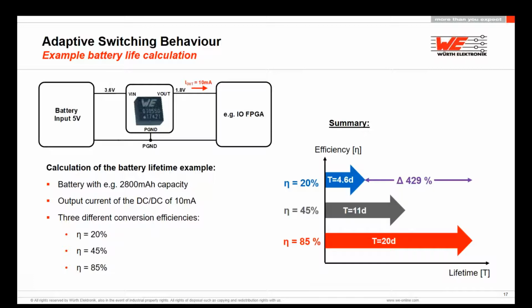To make the importance of high efficiency more concrete, I use a 2800 milliamp hour capacity battery as an example. As you can see on the right in the graph, the number of days the battery will last is very much dependent on the efficiency. The efficiency between 20% and 85% is over 400% in increased battery lifetime.